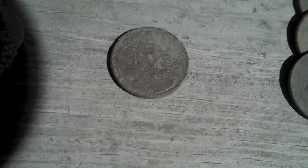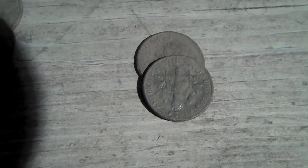What I got is that silver religious medallion, which looks pretty nice. Got stuff on both sides. Then I got a wheat penny. I don't know the date. It's pretty dirty. I might have to clean it up. Three copper pennies and two clad dimes.